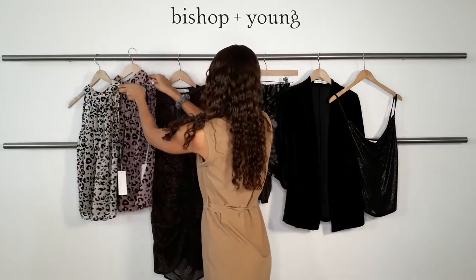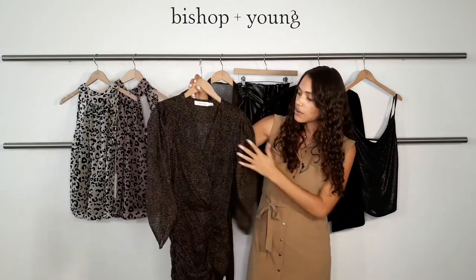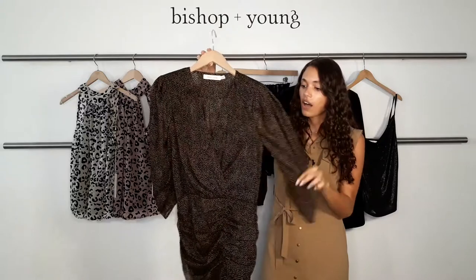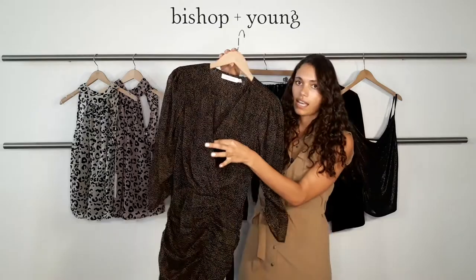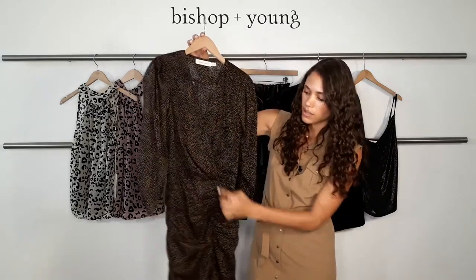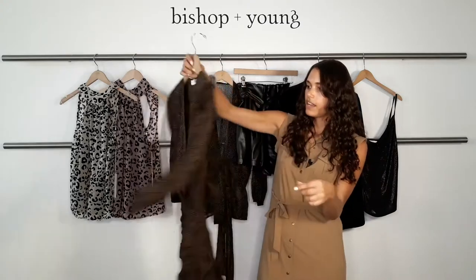This is one of my personal favorites in the group, our Star Power dress. This is another burnout velvet piece. Bishop and Young does so well with their burnout velvets. They always include some type of interpretation of burnout velvet in holiday. It has a little V neck. We have the crossover detail here, a snap closure here at the front. And it's gonna have more of a bloused look up at the top, and then it'll be more fitted throughout the bottom. We have a little bit of ruching and draping to give it a super flattering fit. And there is the back for you.